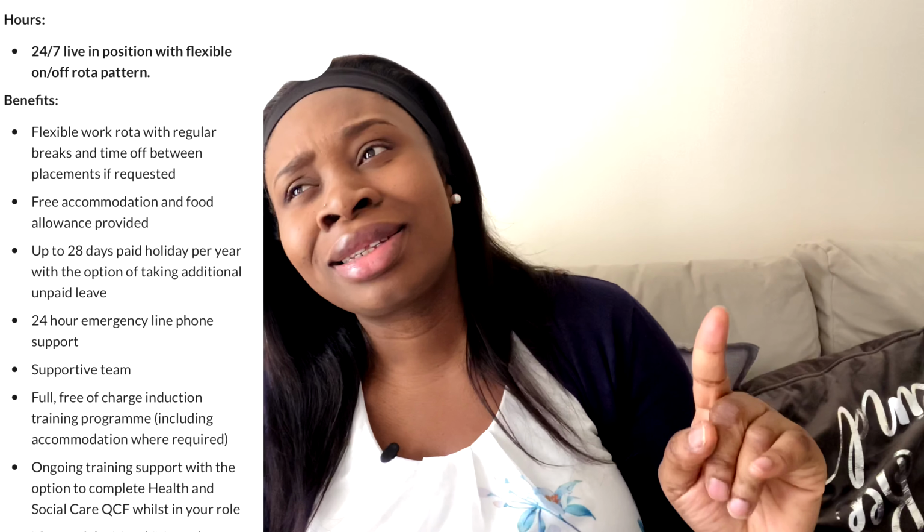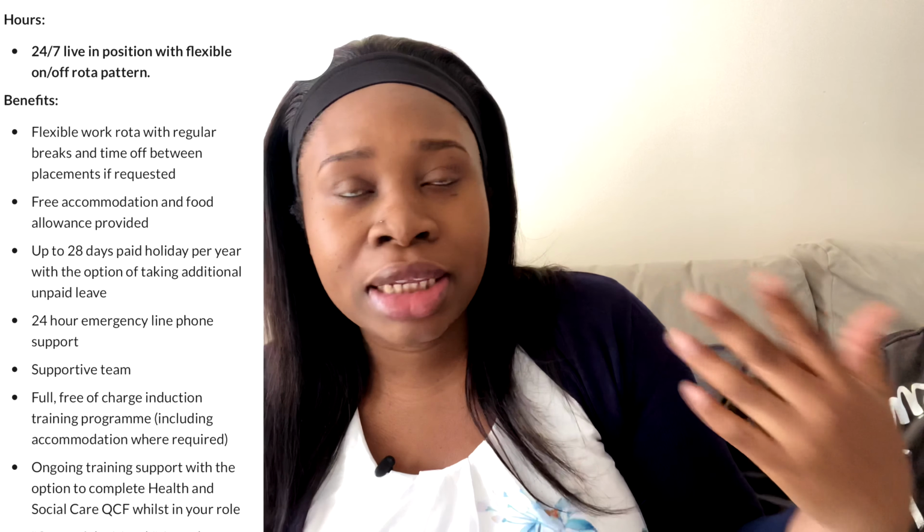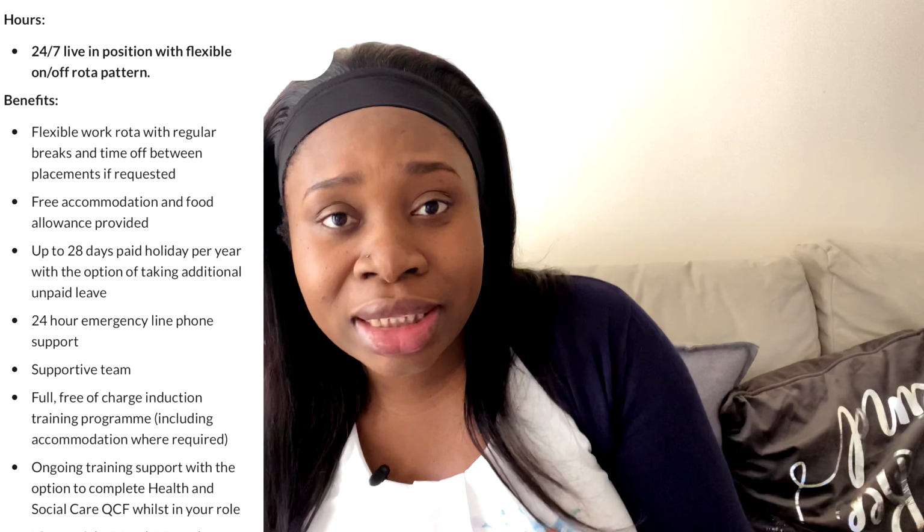I don't know about agency, because sometimes agencies don't pay, some of them pay. Where I work, you're entitled to 5 weeks, but with this one it's 4 weeks, meaning in those 4 weeks, let's say you want to go back home, you can go to your country and stay 2 weeks or 3 weeks and come back. So you still get paid for traveling, for chilling in your parents' house or wherever you're going to. You still get paid for it.